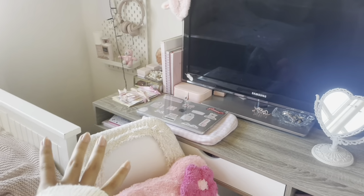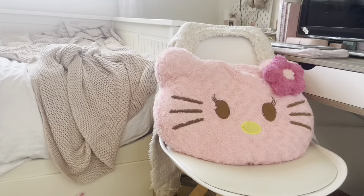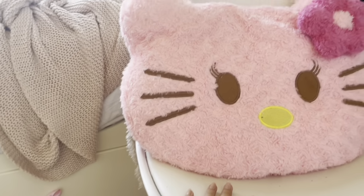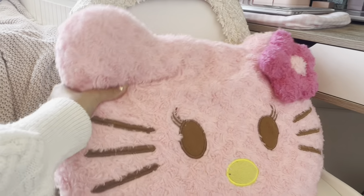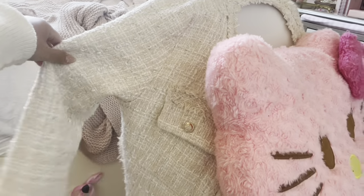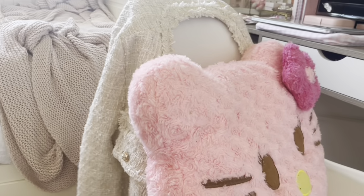And then for my chair that I have at my desk, this is basically how it looks. It's just a basic white chair that I have. And then I also put my pink Hello Kitty pillow on it. I also have my tweed jacket on the back because I have no clue where to put this, so it's just gonna be there.